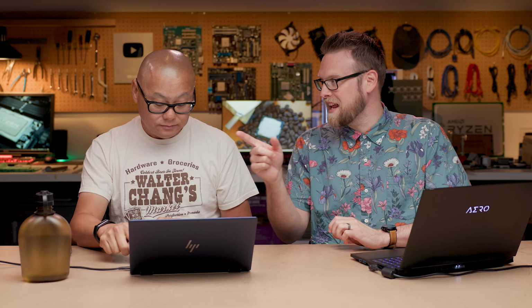Well, was this tested at 1080 or 4K? This is at 1080p. 1080p, okay, and honestly, if I ran it at 4K, it would be even more even. This is at 1080p too, folks. It just doesn't really matter that much. All right, maybe it's just that game.